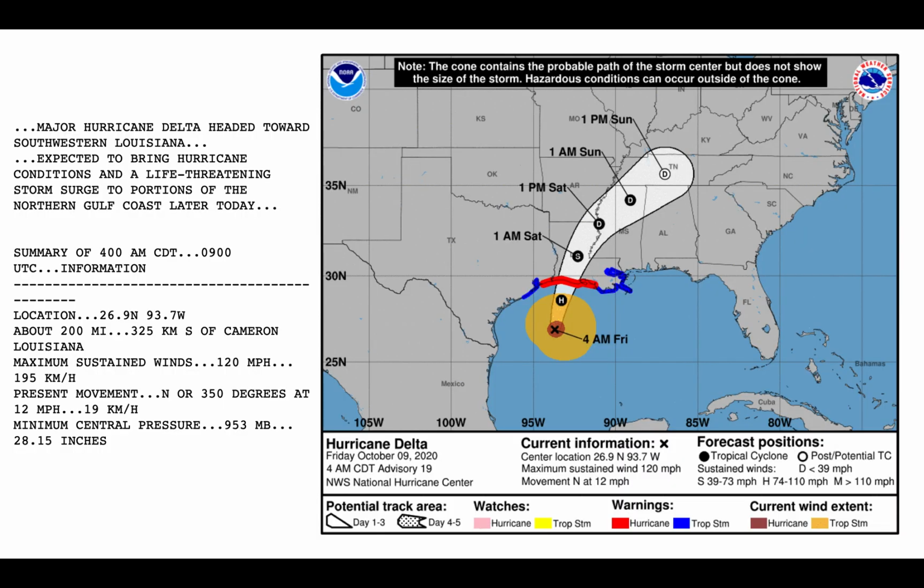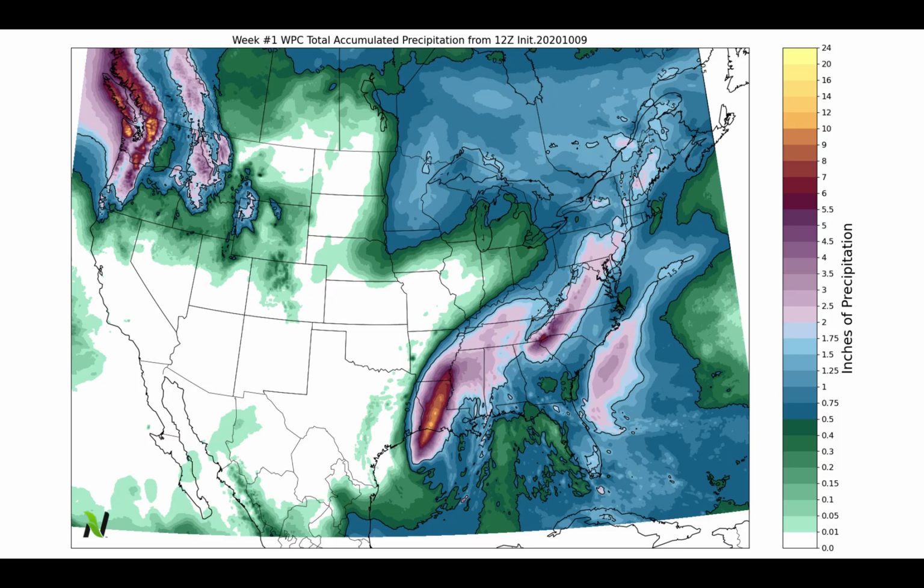Again, a Category 3 hurricane going to be making landfall over the coast of southern Louisiana as we get into the overnight, and early tomorrow morning it'll be downgraded to a tropical storm, quickly weakening after it makes landfall. We'll be down to tropical depression status as it makes its way into Tennessee by Sunday afternoon.